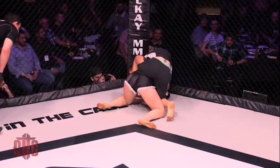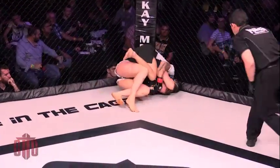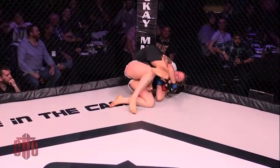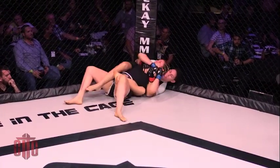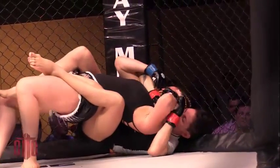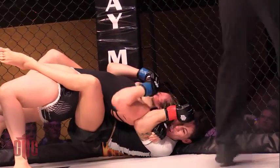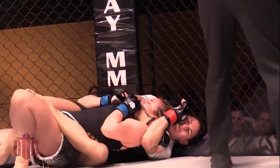These are the things you only get from the experienced fighters down here, guys. All the little tips and tricks. Ella's moved to a back control position. Both hooks are secured. Now she's going to hunt that Mataleon. Ella's got the back. Looks like it's a little bit on the chin.